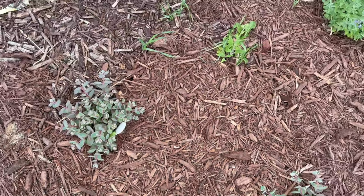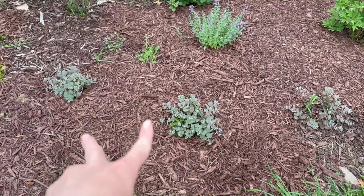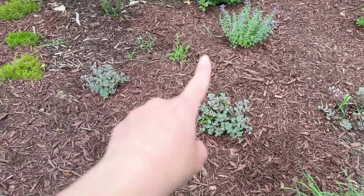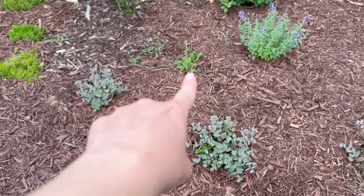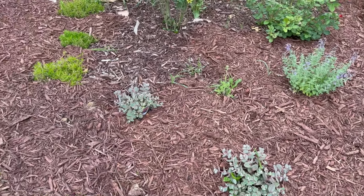I am gonna move these, keeping it here, but I'm gonna bump these two up here to open up more planting space right there. I do have a foxglove. It's struggling, but we're gonna get a little bit of blooms and a little bit of grass right there.